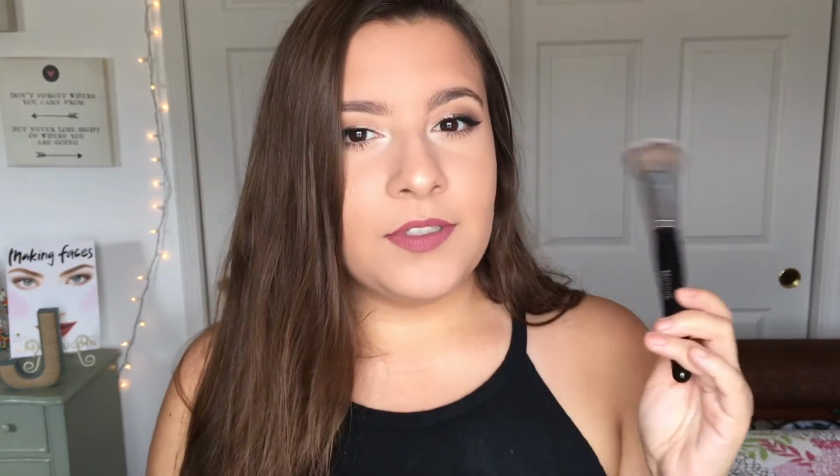Part of me feels like I might have talked about this in my last favorites video. I'm not exactly sure, but it's just that good. I absolutely love how this applies my foundation. It's that perfect mixture of dense, but not too dense, and it really just buffs my foundation out super nicely and makes it look nice and airbrushed. And Morphe brushes are super inexpensive. They have coupon codes and stuff if you guys didn't know, so definitely check out this brush if you are in the market for a new foundation brush. I highly recommend this one.